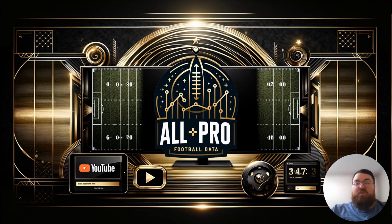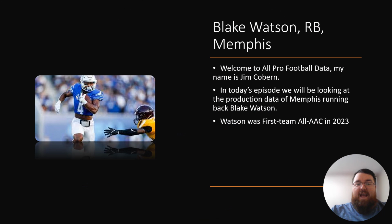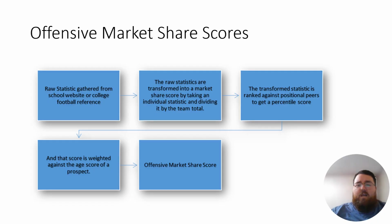My name is Jim Coburn, and in today's episode, we're going to be breaking down Blake Watson, running back out of Memphis. We're going to be looking at him based on his production profile and other metrics to see where he lands in this particular draft class. One interesting note, Watson was first team All AAC in 2023. With all this stuff out of the way, let's get to his production profile.